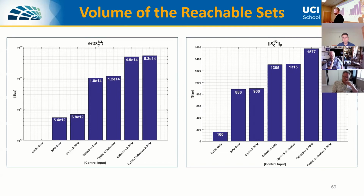Now, there's some reason to believe that just using collective pitch as a control, while this would normally work while the vehicle's under power, in autorotation, we can have a severe degradation of the yaw authority by using collective pitch as a control. So you can see here, by bringing in cyclic pitch as a control, we should be able to recover some of that yaw authority and then safely pilot the vehicle. So while it doesn't increase the reachable sets a lot, it might allow us to have a wider flight envelope and explore some new flight regimes.